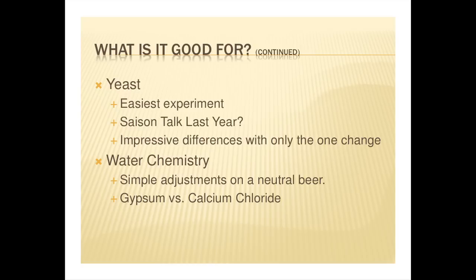Yeast, by far and away the easiest experiment you can ever do. 10 gallons: 5 gallons gets this, 5 gallons gets that. How many people were at my Saison talk last year? That wasn't SMaSH, but it was close, and we'll talk about that in a bit. It was a smashy beer with 13 different yeast strains. And hey, Saison 3 has come out. Remember that part of the talk, where we said, tell White Labs, bug them, get Saison 3 out? They finally put it out. So there you go, we can make a difference.